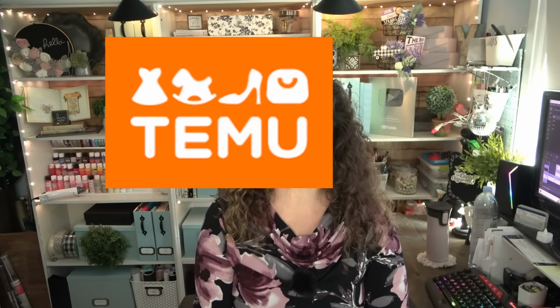By now, we've all pretty much heard about Temu. But today, I want to dive into whether the storage organization items are worth it. So let's go.